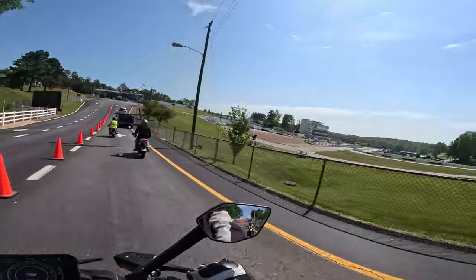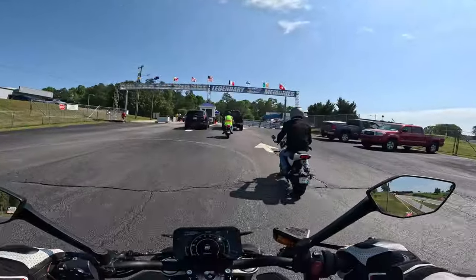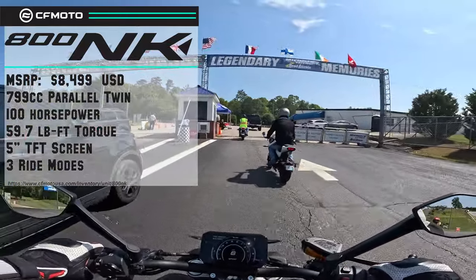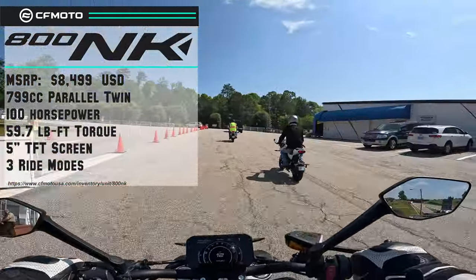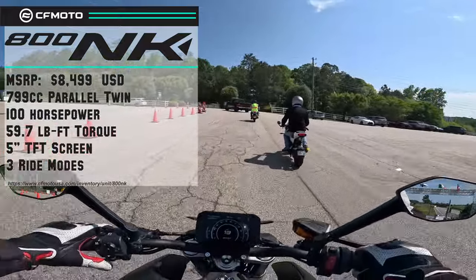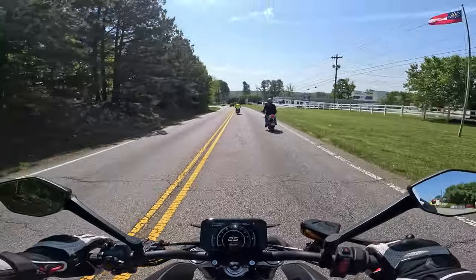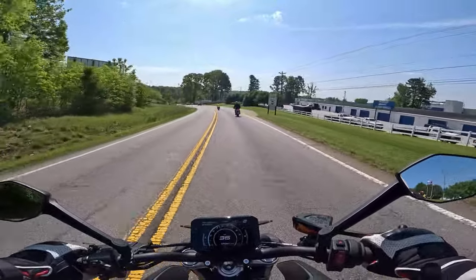Demo rides here at Moto America. Nice. It's a good TFT dash. So while we're trying to get out to the road here, a few little stats on the screen about this engine, 800. So you can see the horsepower, torque numbers, if that really matters. The numbers are kind of a baseline reference. It's always good to see the actual feel of the bike. Look at the Papios go!